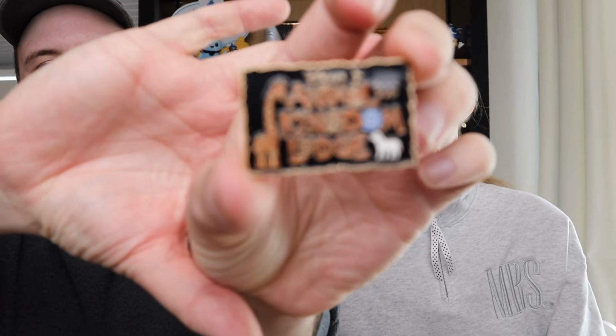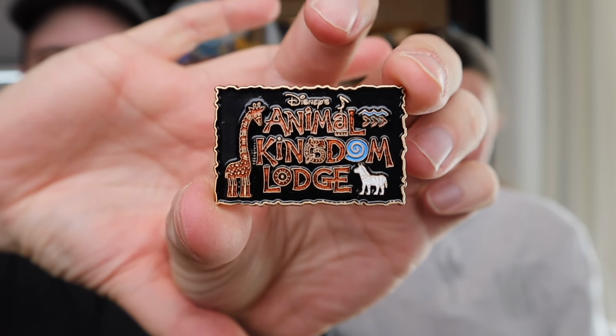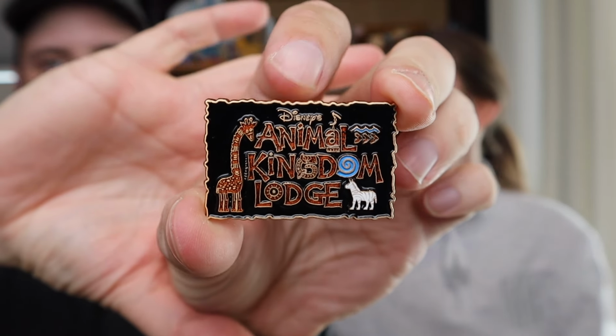Sticking on the resort train of memorable moments, this one, which we've talked about a lot, but I'm going to do it again, is Animal Kingdom Lodge. This is a pin of what the carpet would look like at Animal Kingdom Lodge. It's the resort logo. We got engaged there in 2022, which is now 3 years ago, which is wild. It was literally tomorrow that we're recording this that we got engaged. The day that this comes out is our anniversary.